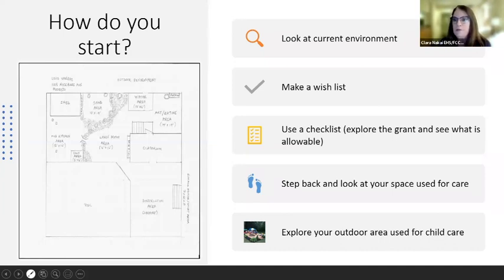Do the walls need to be painted? You know, is there not enough health and safety items around? So really take a look. And then I would make a wish list. Like, what are the things I would really love to do? If you could have anything, what would I do? Checklists are really helpful because they help guide the thought process. They're not going to cover everything, but they're going to come pretty darn close to covering everything that you're going to need. Look at your outdoor areas.